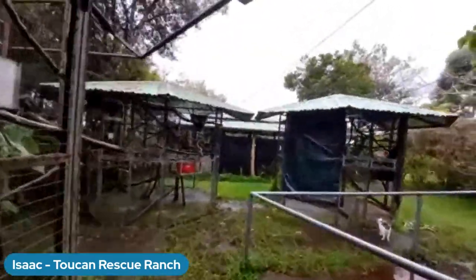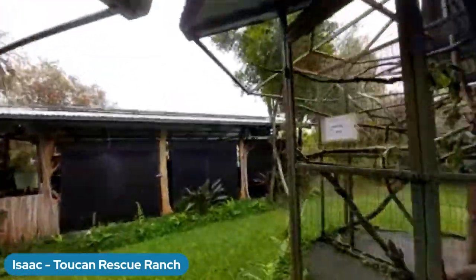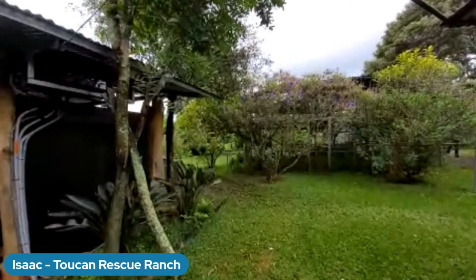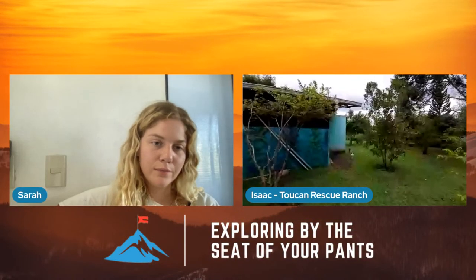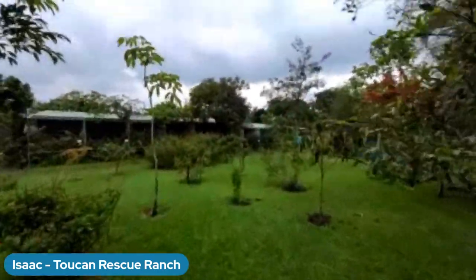I'm going to look for some of the animals that started this place, toucans. We are named the Toucan Rescue Ranch because the first animals that we were protecting, we were working with macaws, with parrots, but no one was really paying attention to toucans.